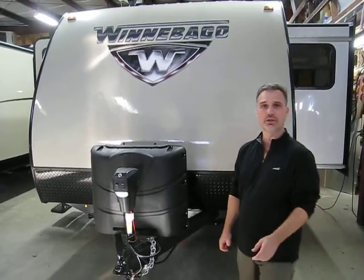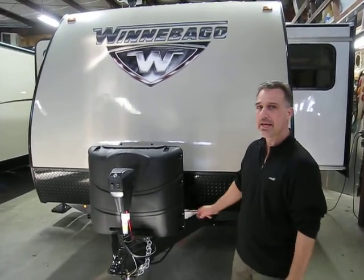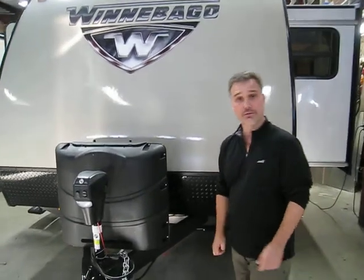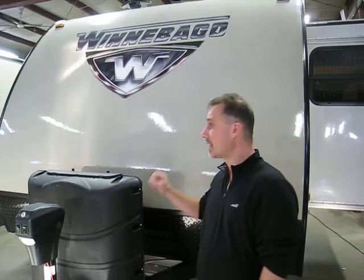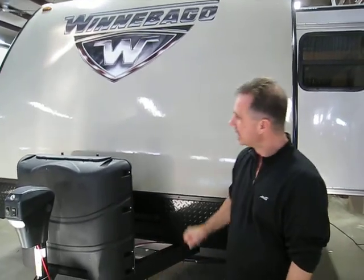Today we're going to take a closer look at a 2017 Winnebago Minnie 2500FL. Front living room, absolutely awesome floor plan. I really, really like this one. It's great. 28 foot overall length, that's including the tongue, and it weighs 5,100 pounds.